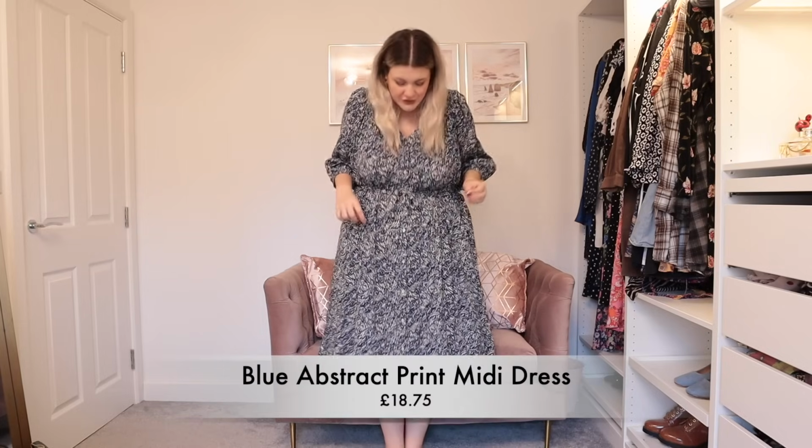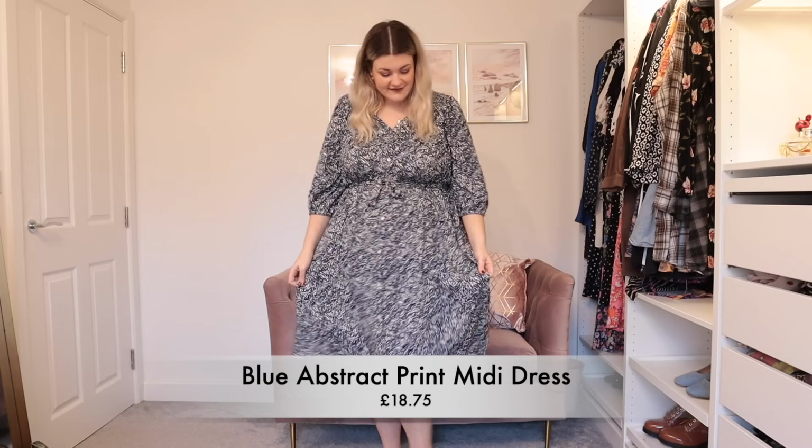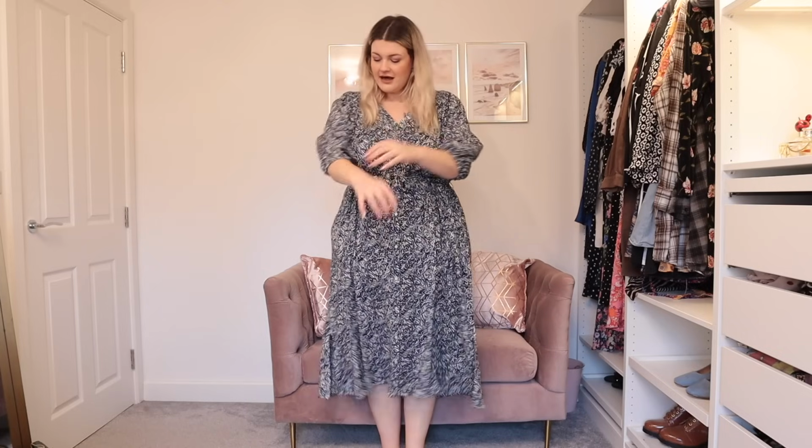Next up, we have this absolutely gorgeous blue and white shirt dress. I love a good shirt dress. This is beautiful. I love the fabric. I love the colours. I really, really like it. I do need to get a smaller size. This is in a 22.